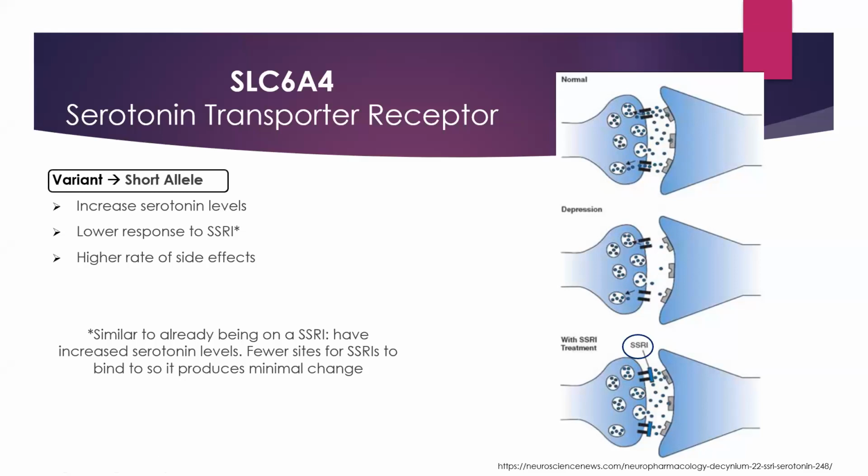So this is another way you can assess, if they're a normal 2D6 or 2C19 normal metabolizer, why their SSRI isn't working, or why they have a side effect. This could be another clue into that.